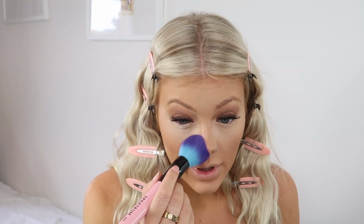Okay, so I just went ahead and set my concealer with my RCMA No Colour Powder, and I'm just going to buff that off now with the C08 brush, so any excess powder. I buff it off in a way that I take it away from the area that it was in and almost pat it over the rest of my face.